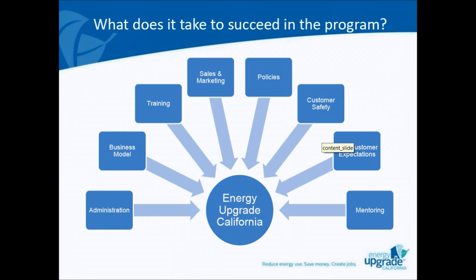Customer safety, I would have put this in bright red if I could have. This is the pinnacle of this whole program. We really want to make sure customers are safe in their home, because if anything happens, it's not good for any of us. So that's something that just needs to be done. And when you're tightening up homes, safety is of concern because it's a tighter building envelope. We want to make sure things are properly drafting and that the ventilation is adequate.